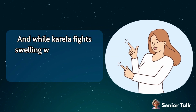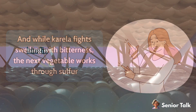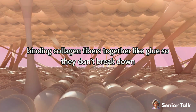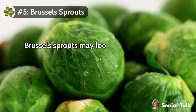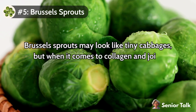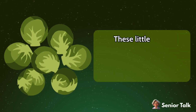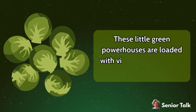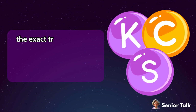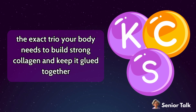And while Karela fights swelling with bitterness, the next vegetable works through sulfur, binding collagen fibers together like glue so they don't break down. Number 5. Brussels sprouts. Brussels sprouts may look like tiny cabbages, but when it comes to collagen and joint protection, they're giants. These little green powerhouses are loaded with vitamin C, vitamin K, and sulfur compounds, the exact trio your body needs to build strong collagen and keep it glued together.